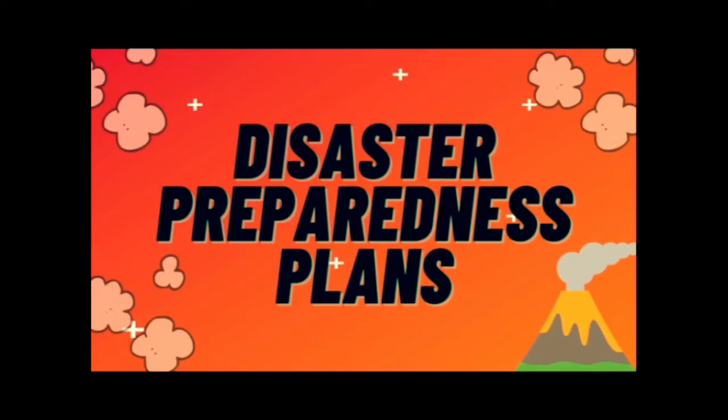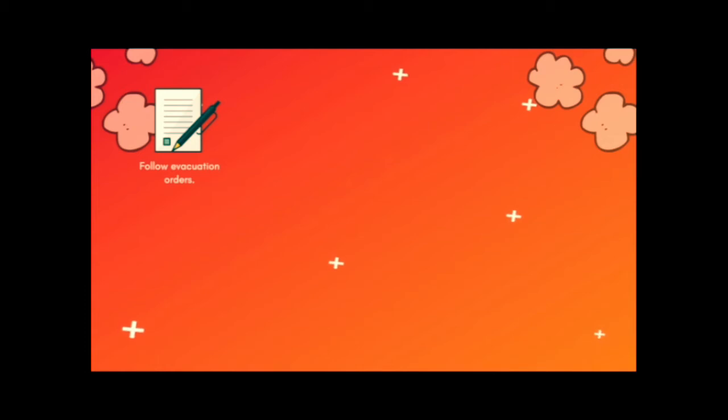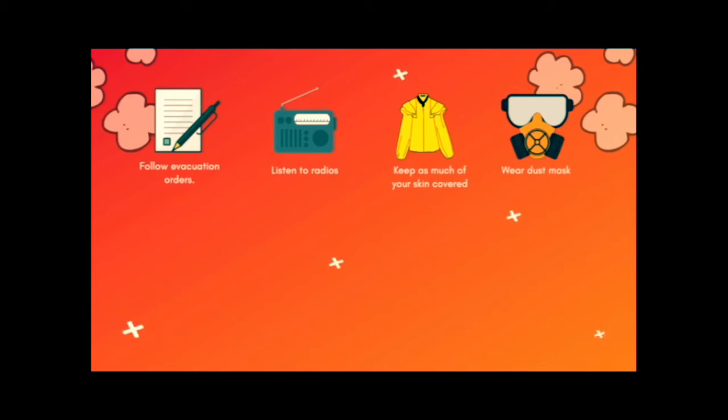Here are the disaster preparedness plans for your family. Follow any evacuation orders issued by authorities. Listen to a local station on a portable battery-operated radio. Keep as much of your skin covered as possible. Wear a dust mask designed to protect against lung irritation from small particles. Protect your eyes by wearing goggles.